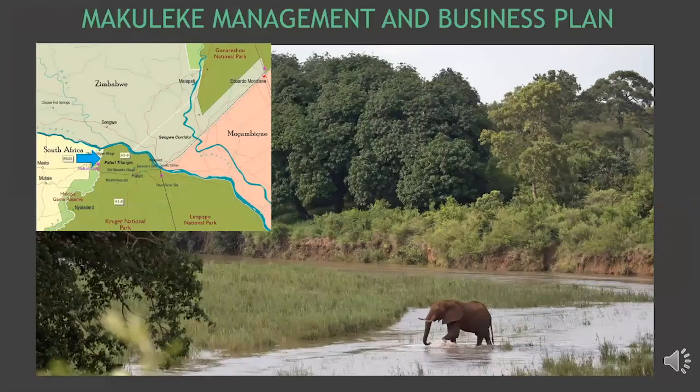We are also very proud of our partnership. Aubrey Makuleke is in the audience tonight with the Makuleke Management Plan. The Makuleke Contractual Park is to the north, bordering Mozambique and Zimbabwe. And it's a beautiful area with a Ramsar wetland site, the sense of wilderness, but it's also facing unique challenges from a wildlife safety and security, limited access in terms of air and road access.